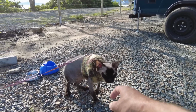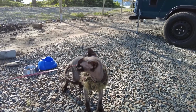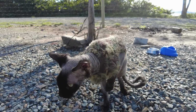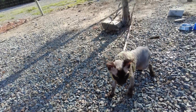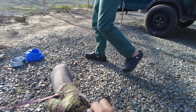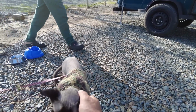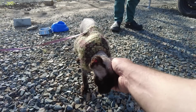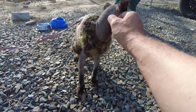Wow, ¿cuántos años? Ele tem, acho que é 4 aninhos. Four, 4 años. Yes. Wow, it's beautiful. Is he or she? Hey, it's a boy or girl? Boy. Wow. Yeah, he has a little fur, a little bit. Oh, yeah, look at you. You like to get your chin rubbed, huh?